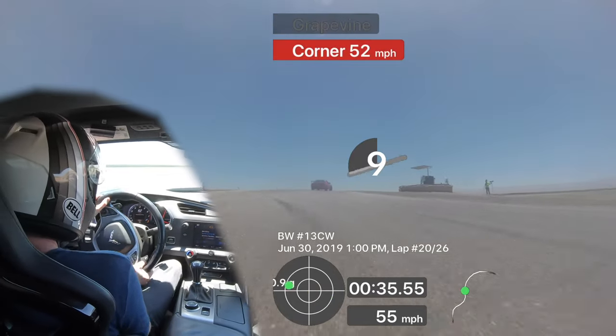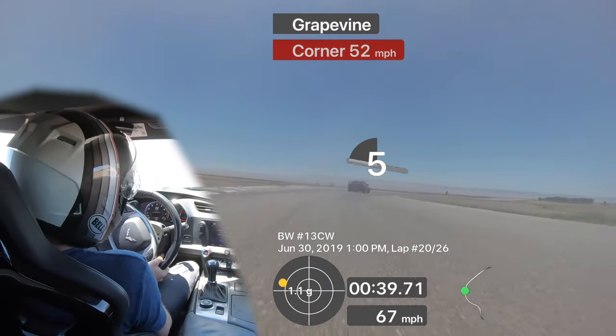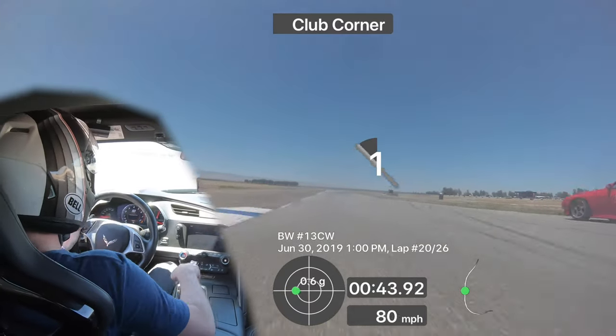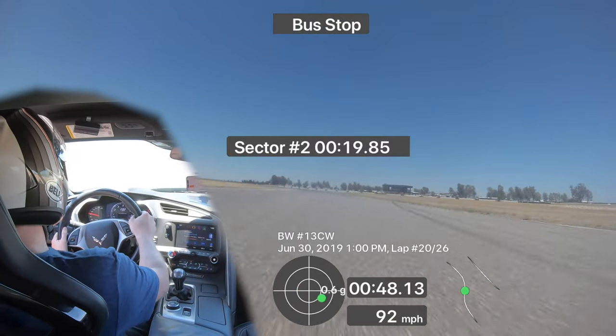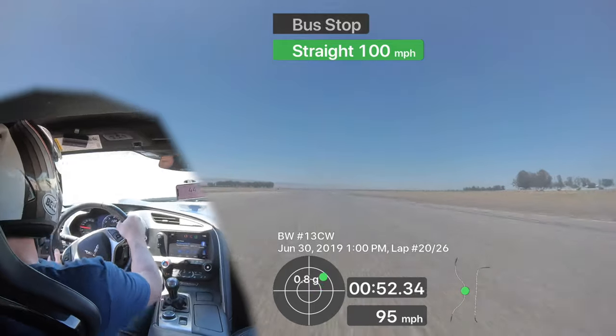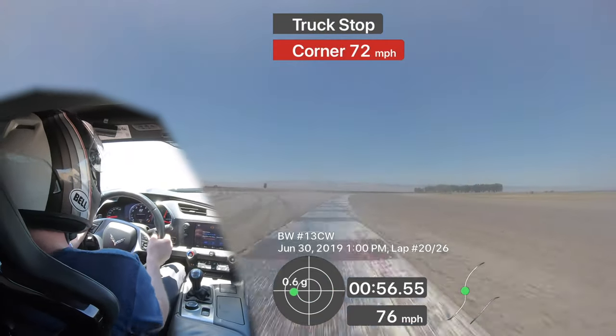Oh man, these tires are fun. Not a whole lot of grip. Not as much as a slick, but man, it's fun. That was really nice of that guy to let me by there. Let me maintain some speed through this. Ooh! Oh, I missed that. We're gonna go off here. All right.